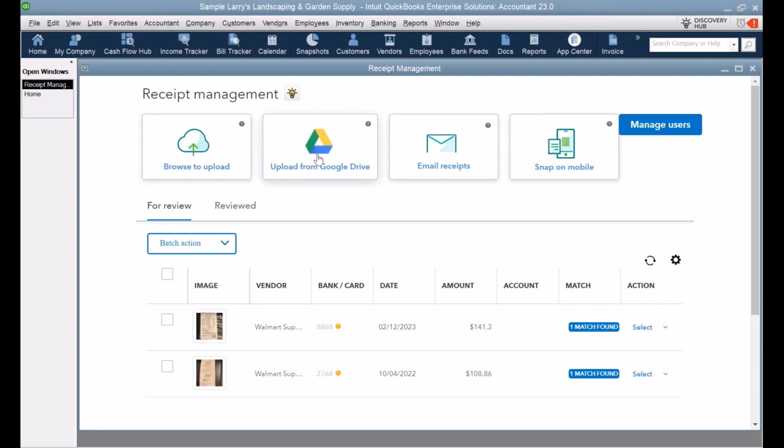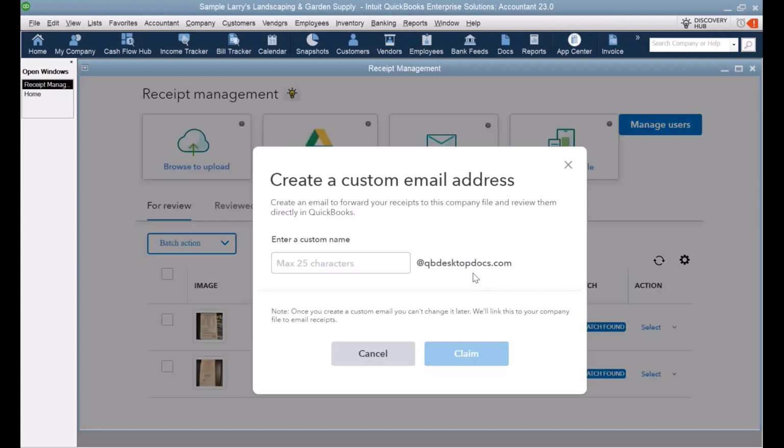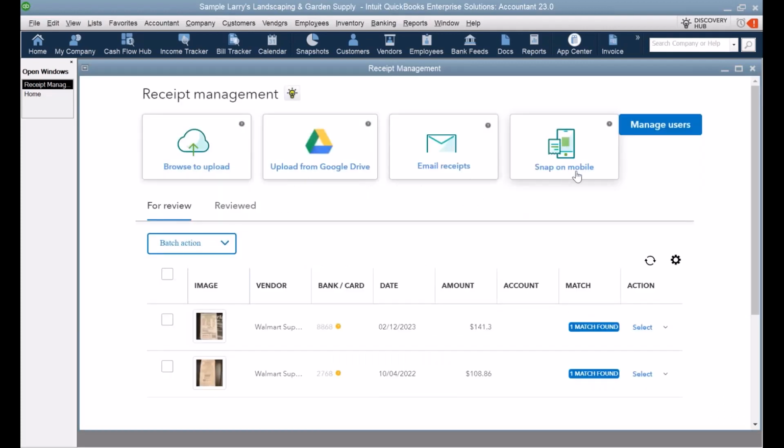If I have a Google Drive, I can do it there as well. Now on the email receipt, if we have certain vendors that send those in to us directly, for instance, I can create a special custom name email that will allow us to send those bills or receipts into QuickBooks directly. And it allows us to do somewhat like the bank feed, right, where we can post it to the correct account and that sort of thing. But it is unique. You won't be able to change it once you put it in there. So you just have to reuse it and let your vendors know.